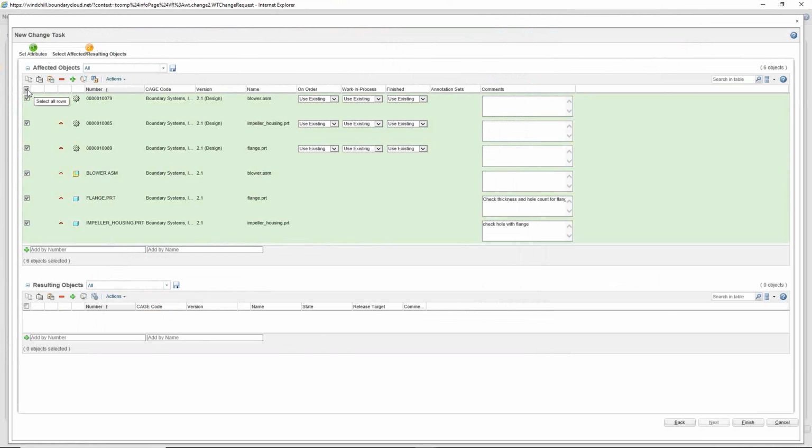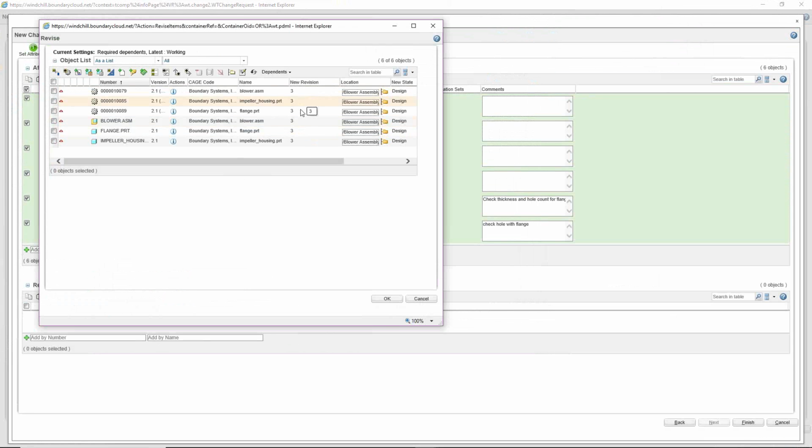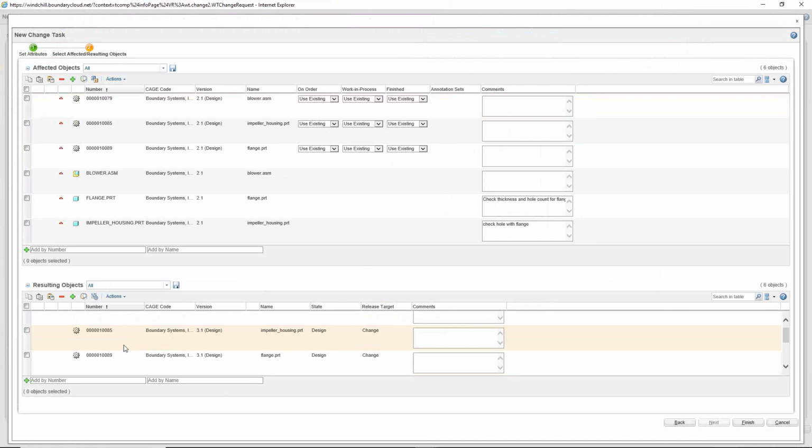So I'm going to select them all, and then I'm going to come up here and simply say revise. When I select revise, of course, it's now going to revise those to the next revision level, which for those will be 3. And I'll go ahead and select OK. And now, as you can see, those items automatically come down to resulting objects. So when it's time to do the actual work, I'm going to be doing the work on the 3.1 versions. So those will go to 3.1, 3.2 until I'm actually done with the changes that I've executed.